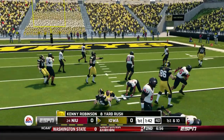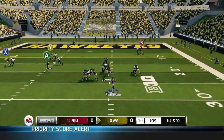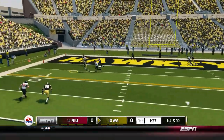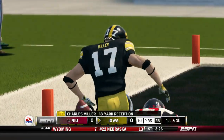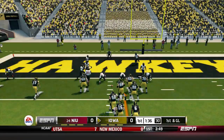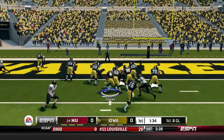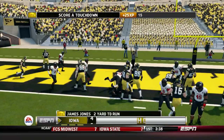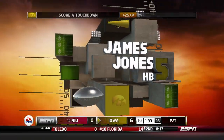Ooh. Right around the 20. Get in there. Get in there. Oh, down at the 2 yard line. Dive right here. Just power it in there. Yep, that's a touchdown. First drive of the year. Looking good on offense. That's what I'm talking about.